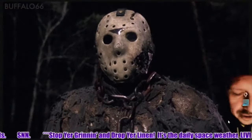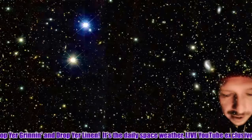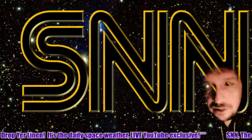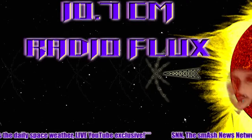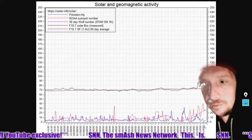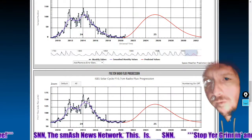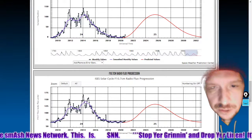And by the way, hopefully your yesterday did not look like this. Hopefully it turned out a little bit better than that. The 10.7 centimeter radio flux is all the way down to 82. And here's Solen.info's chart on that. Let me shrink that down. There we go. So down to 82 on the radio flux, and that's a proxy for sunspot number for all of you new viewers out there.